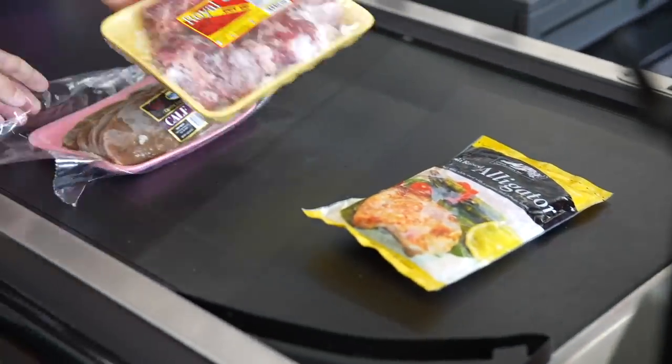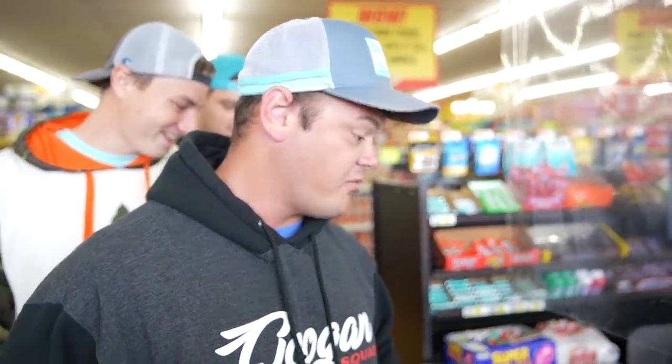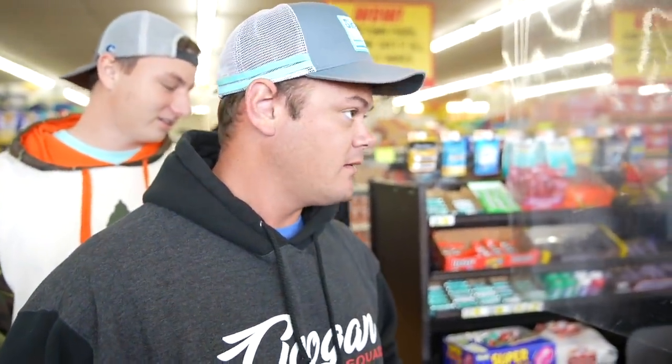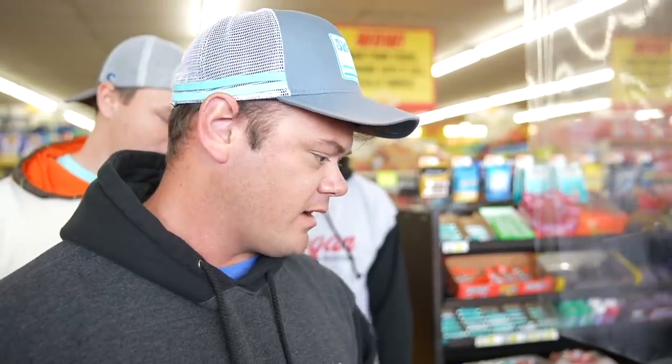Probably the most weird concoction of meats you've ever seen, huh? Alligator, oxtail, calf liver, farm-raised alligator at that. All of it together? Yes. Again, the weirdest concoction of meats probably to ever have hit this conveyor belt.